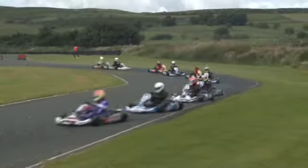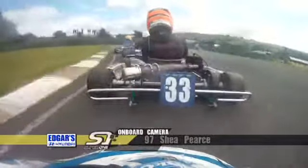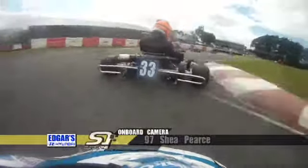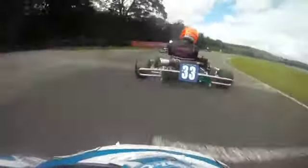And we're back here with the leaders, the 98 kart there, Alex Forward. He's through to second place. We're on board here with Shay Pearce in this one. Great on board pictures from Shay's kart. The 97 cars have come through, down through the final turn, across the start-finish line. This is turn 1, flat out here.